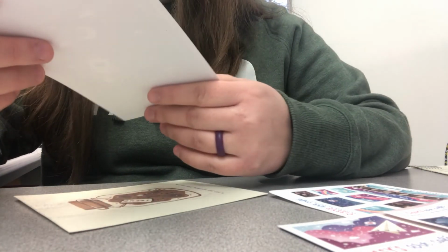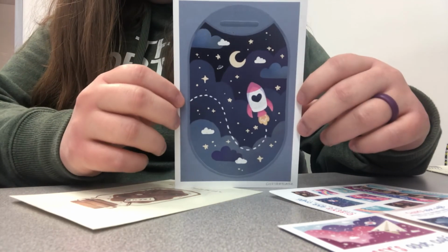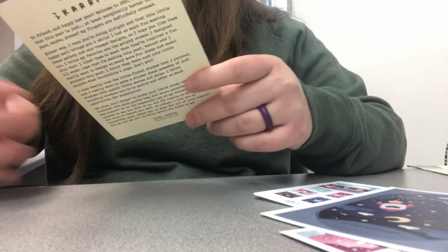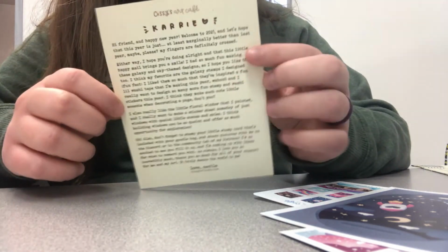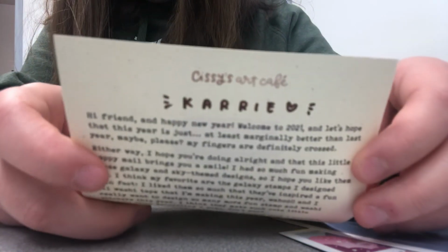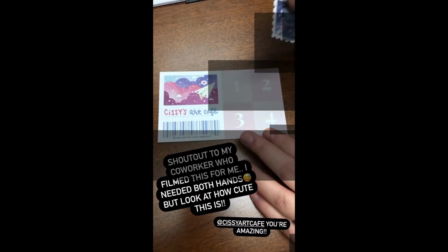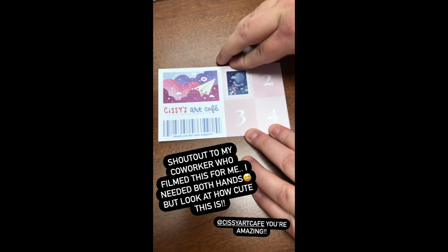and see all the different stamps she comes up with throughout the months. And then here is my art print. I really like this. I display these on my desk at work. They were just so cute. I love them. And then she also sends basically another art print, but on the back it tells us what she's doing for the month or how she's doing. So thank you. And here's just a little clip of me putting my stamp on. Thanks to my coworker for recording this for me.